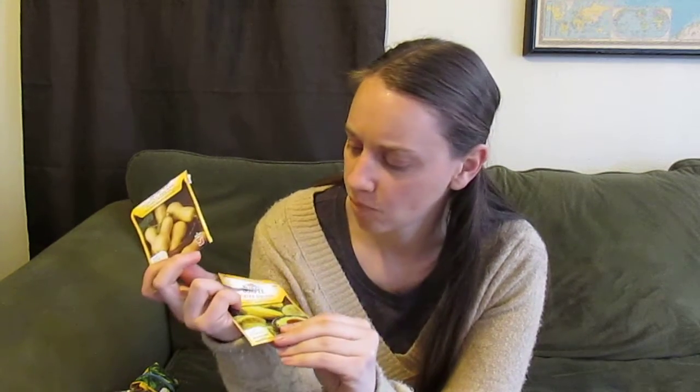Okay, some other considerations would be, for example, here are two types of squashes. This one is a yellow squash, this one is a butternut squash. Well, this one is 75 days to maturity, this one is 100 days to maturity. Now, it's not just a variety type thing. It's not like all spaghetti squashes are going to take this long and all butternut squashes are going to take this long.